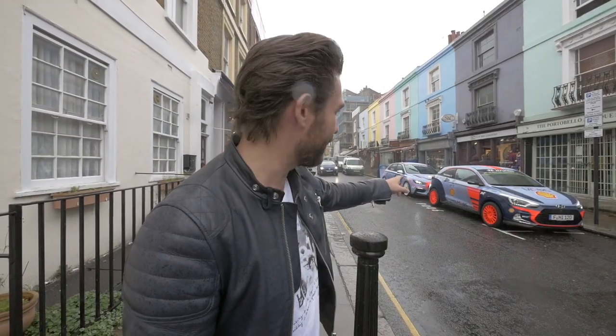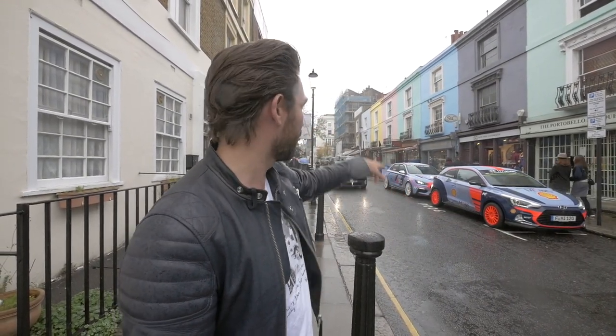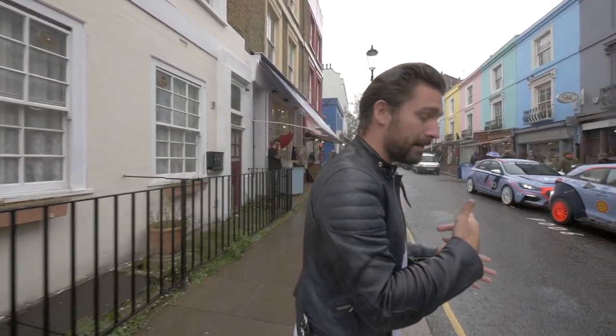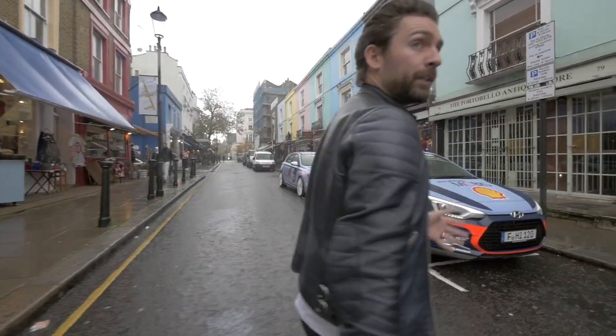But I love the contrast of these cars. These are the brightest things in town right now, and to match them up with these buildings, properly cool. So the next stop, we're going to go to Yanni's shop. Never been there before, dying to go. It's quite far, and traffic in London's pretty bad, so let's hop back in the cars and hit the road.